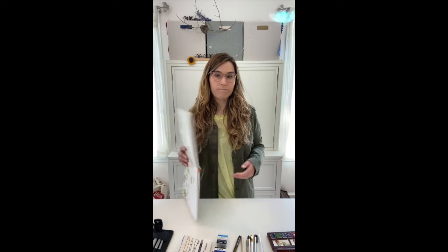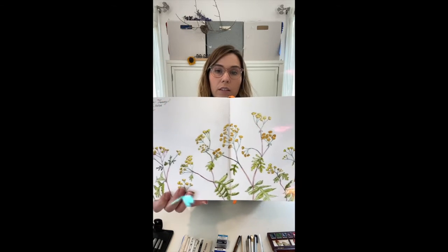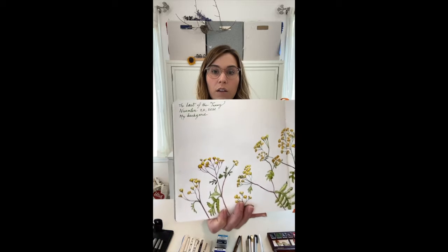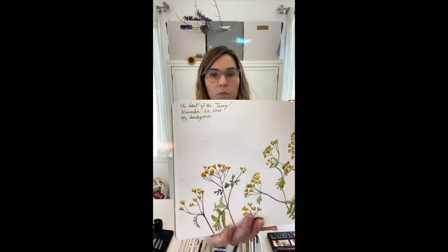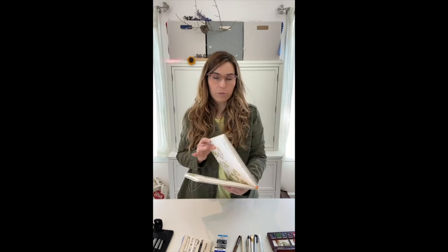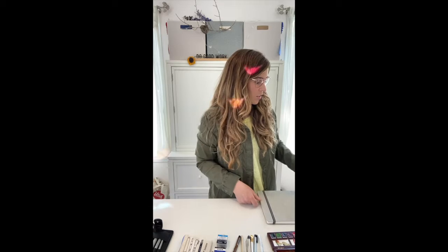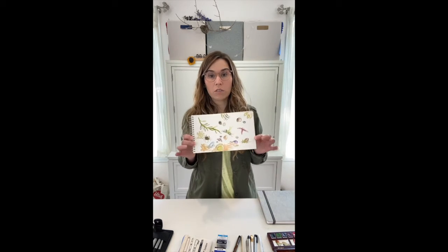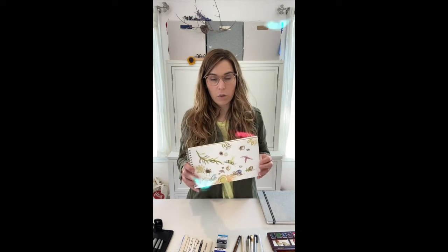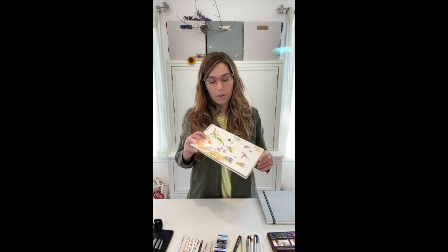And so this is a nature journal by Global Art, and it's some tansy that I drew from my backyard last fall. I write the date, where, what it is, and keep a record of outside. Some other nature journals. This is just a spiral bound watercolor paper notebook. You can use something like that. Doesn't have to be hardbound.